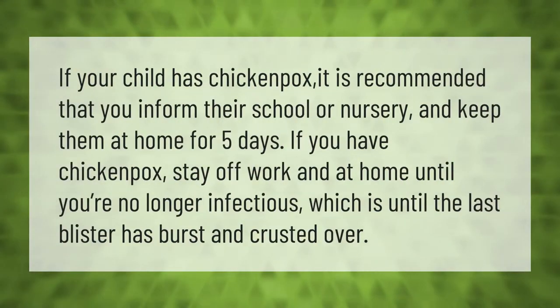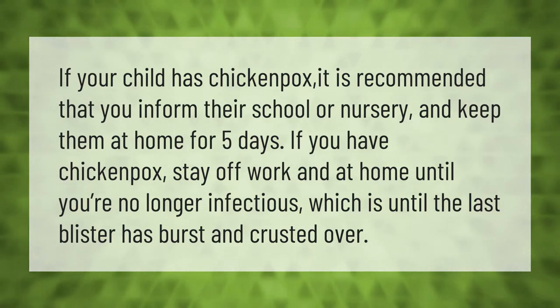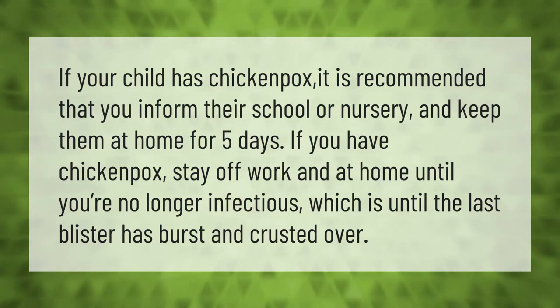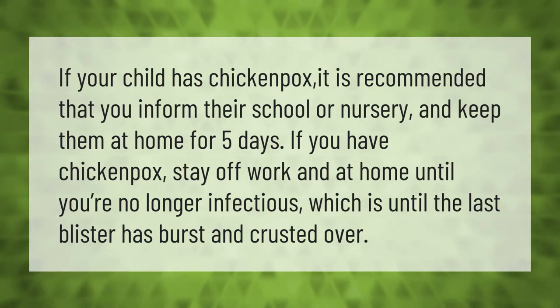If your child has chickenpox, it is recommended that you inform their school or nursery, and keep them at home for 5 days. If you have chickenpox, stay off work and at home until you're no longer infectious, which is until the last blister has burst and crusted over.